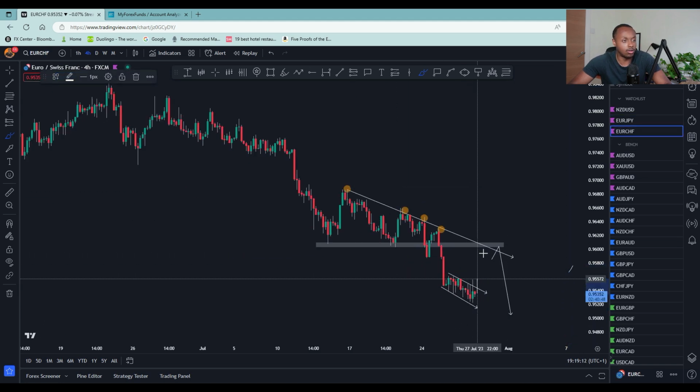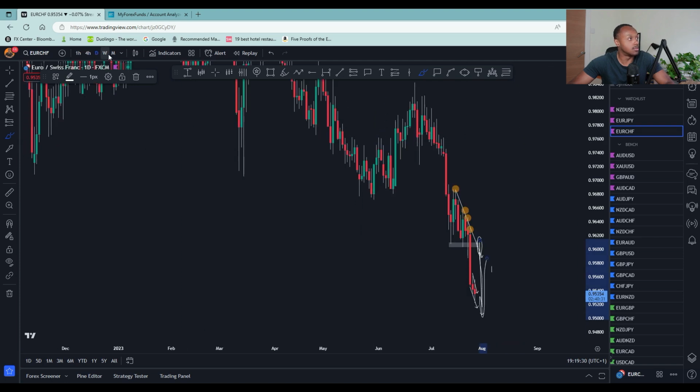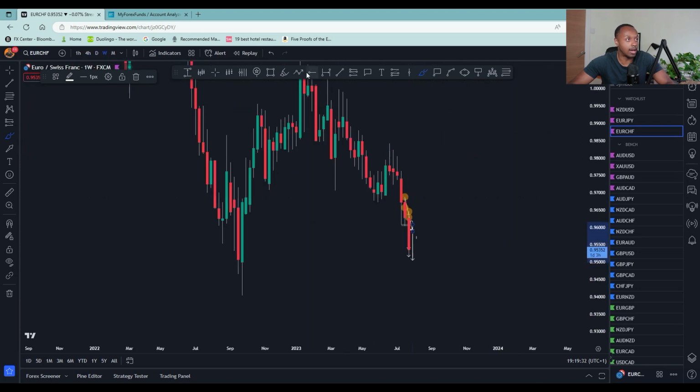And Euro Swiss as well, looking for a pullback for this one. We're now showing a lot of signs of exhaustion. You can see that kind of tightly knit channel there. Market's kind of descending, struggling to push lower. So hopefully we can get a nice little push higher, next lower high somewhere around here, and get that continuation to the downside. Longer term, I'm still looking for Euro Swiss to come back and take these lows.